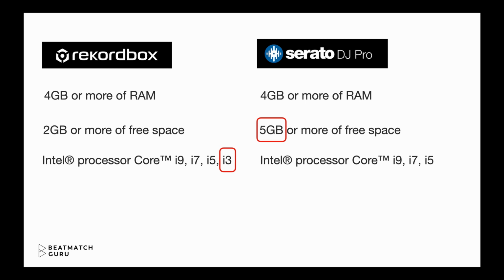So Recordbox and Serato DJ Pro require 4 gigabytes of RAM each. Recordbox requires 2 gig of hard drive space or more, and I don't think that's factored in the amount of music that you're going to use on top of that, so you've got to consider the space for that as well. But Serato DJ requires a bit more at 5 gigabytes, which is all doable with the examples I'm going to show you after this.